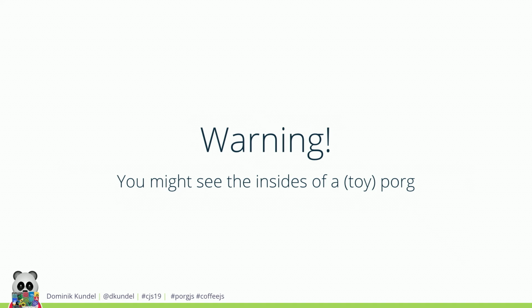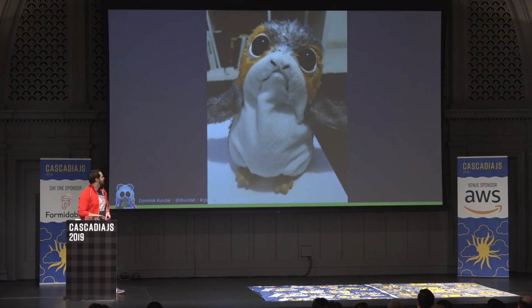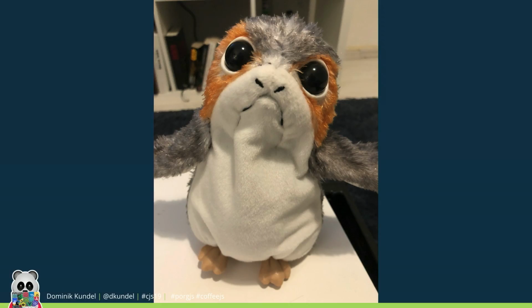And so, quick warning, you will see the insides of a toy Porg, so it should still be fine with the code of conduct. So what I ended up doing is I ordered this little fellow. He looks a bit grumpy, but I figured for the use case it's pretty appropriate. So this is just an average toy that I ordered off Amazon. Nothing special except that it already had a useful functionality. If you press the belly, it will start yelling and wobbling around.